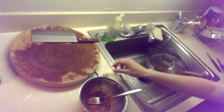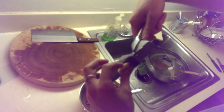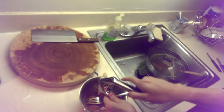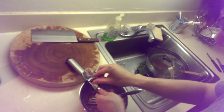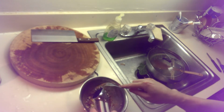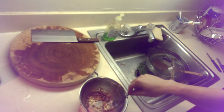So I'm just getting some garlic. We'll crush the garlic in the magical garlic press. Boom. And let's do the second one. Boom. Alright. Okay, let's just mix this all together.